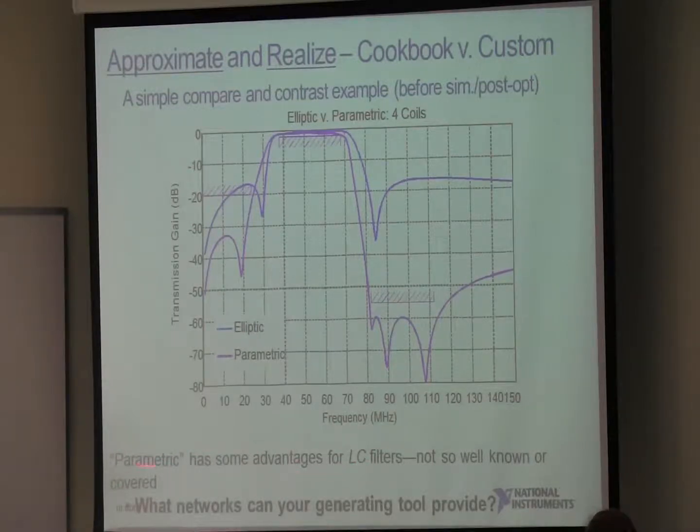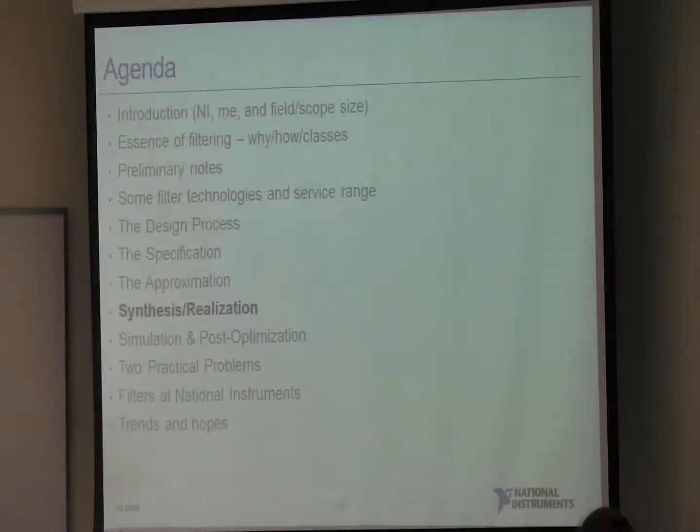Also, every crystal filter is a parametric filter also. Lots of books, I don't even see it in there. It's kind of amazing given what it can offer us. And so then you always ask, what networks can your generating tool provide? So we pick our tools depending on what they can do for us. So that's our approximation part.